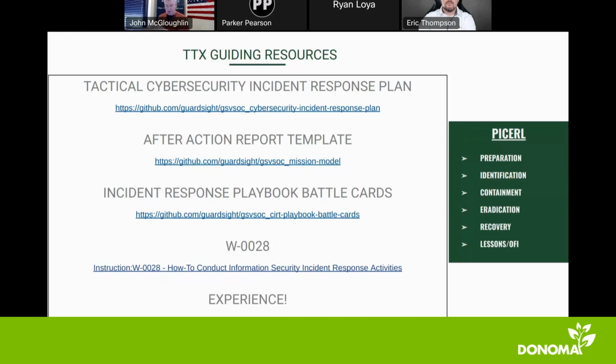The incident response playbook battle cards are excellent. They're essentially what you're looking at over here on the right. PICERL, P-I-C-E-R-L: preparation, identification, containment, eradication, recovery, and lessons learned. Those are matrices of the PICERL model and different playbooks for how to fight when certain types of attacks happen. And they're also mapped to the MITRE ATT&CK framework. So if you're familiar with that, you'll notice that.